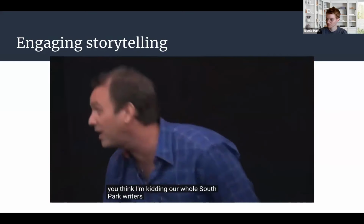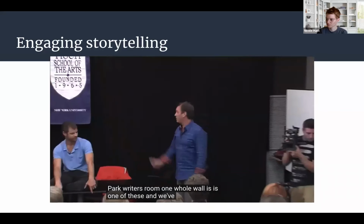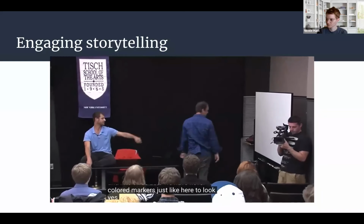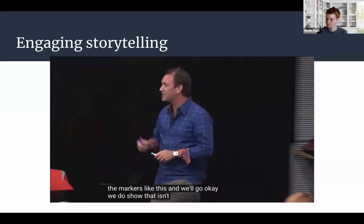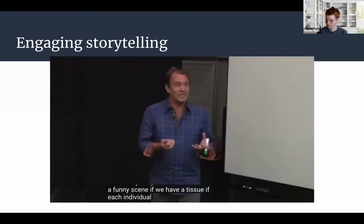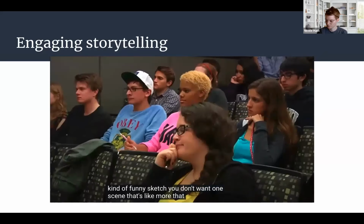Our whole South Park writers room, one whole wall is one of these. And we've got it split up into 3 acts. We have different colored markers just like here too. Look. Yep. We have that. And I walk around with the markers like this, and we'll go, okay, we do a show about this. This is like our writers room. Okay, well, somewhere, this would be a funny scene if we had that. That's true. Each individual scene has to work as a kind of funny sketch. You don't want one scene that's just like, "Well, that's really funny."